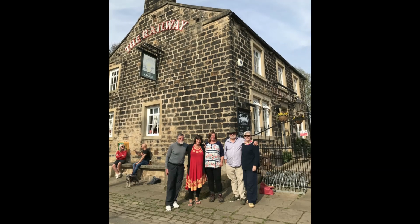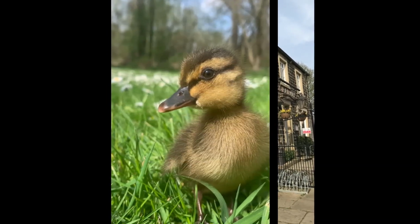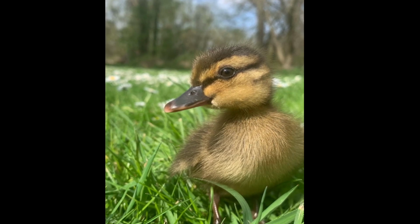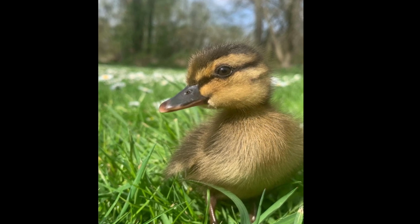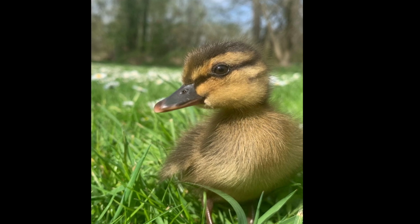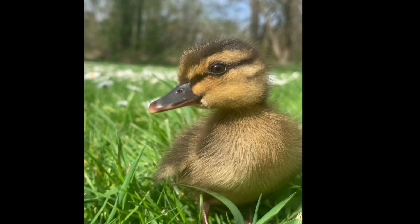Afterwards we said goodbye to Simon and Sally and to Leo. Sally had a friend who raises chickens, and she agreed to adopt him. Just as a footnote, when we got home we found out that Leo was a her, but she had settled in very well with her chicken cousins.